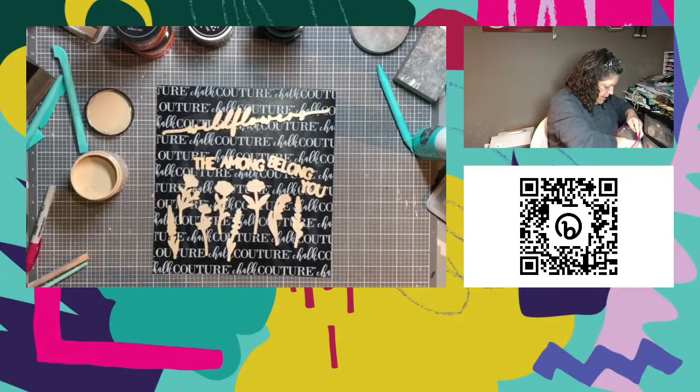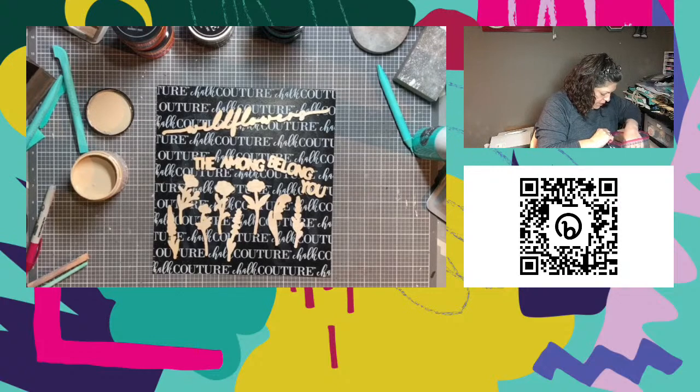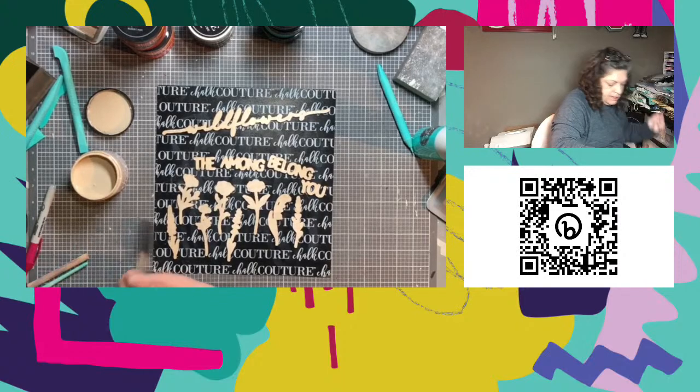I feel like I get a good result with those. I'm trying to find a smaller one. There we go. Let's use that one. Foam brushes come in all kinds of different sizes.